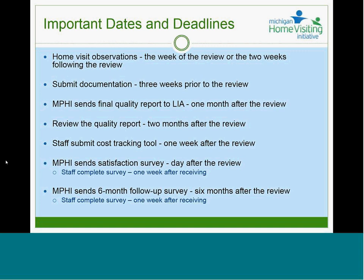And Sam will send you a link to the satisfaction surveys the day after the review, and then we do ask that you complete them within 1 week of receiving it, and then do the 6-month follow-up survey 6 months after the review. Again, we ask that you please complete it within 1 week of getting it. Other questions about that?